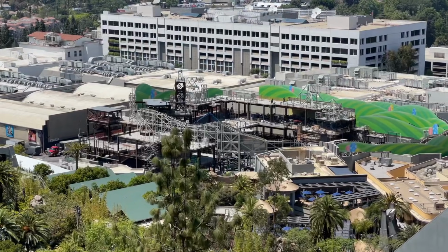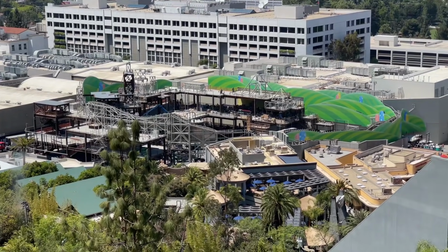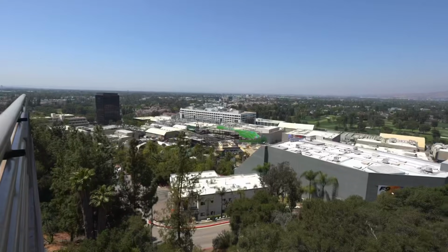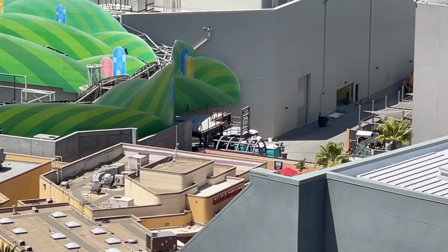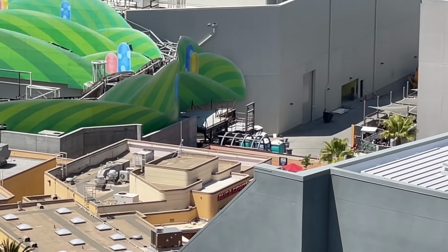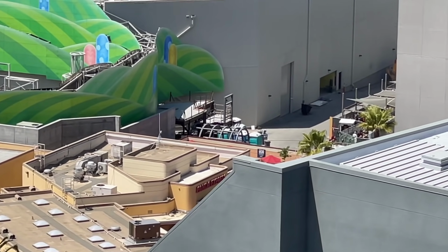Look at all the progress they've been making in the past few weeks. It's fantastic. The crews at Universal Studios don't mess around. They're no joke. You give them a project, they're gonna get it done. And one thing I've been noticing is that in the past few weeks, little tiny pieces of structural steel have been showing up on the project, which make up a lot of the detail work.